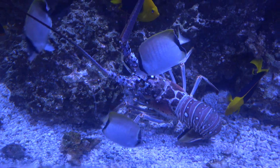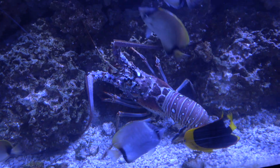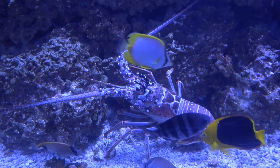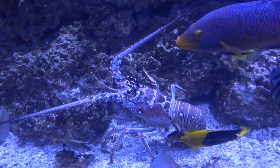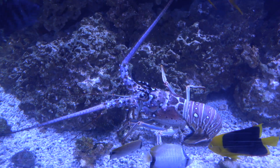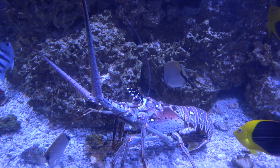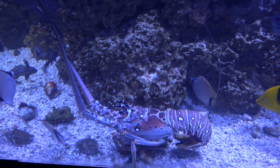I'm not sure if this lobster gets along with all these fish. They seem to be having some sort of a territorial battle. And man, that lobster moves a lot. Normally you see them kind of doing not a whole lot of anything. And this one is waging war on fish.